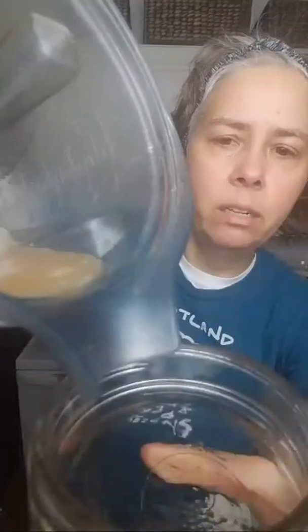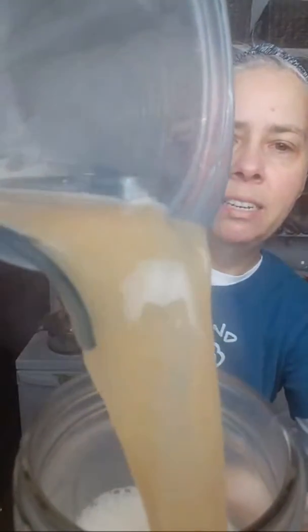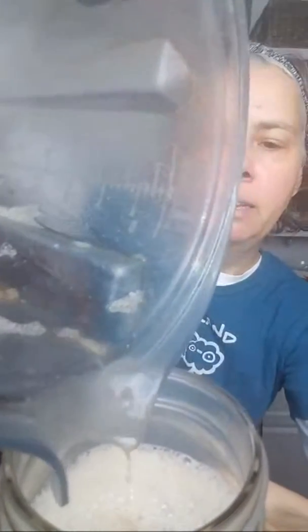Typically when I do this hot date, I just do dates and water. Sometimes I put in a little soy milk or something like that to give it a little more creaminess. But I just want to show you this. This is just dates and water and a little bit of cinnamon. It's really almost like a hot apple cider. Not that it tastes appley, but it's kind of what it reminds me of. It's because it's got the cinnamon in there. It's sweet. It's probably a little too hot for me to drink right now, but it's wonderful.